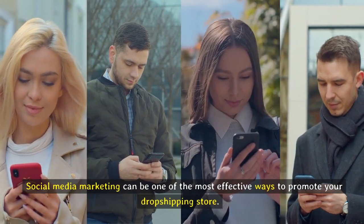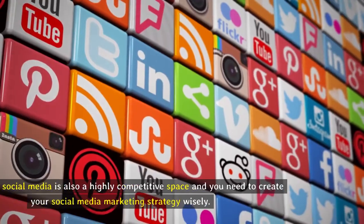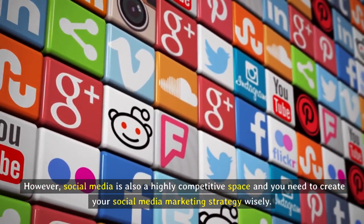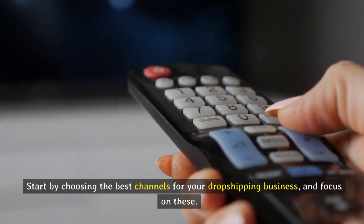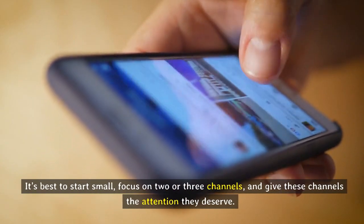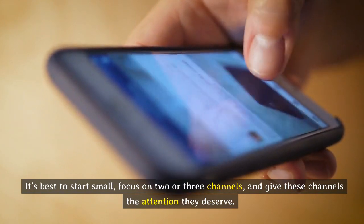5. Develop a clear social media marketing strategy. Social media marketing can be one of the most effective ways to promote your dropshipping store. However, social media is also a highly competitive space, and you need to create your social media marketing strategy wisely. Start by choosing the best channels for your dropshipping business and focus on these. It's best to start small, focus on 2 or 3 channels, and give these channels the attention they deserve.